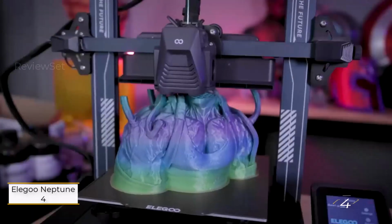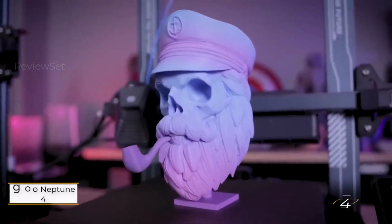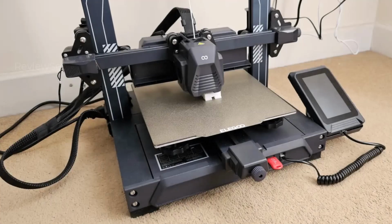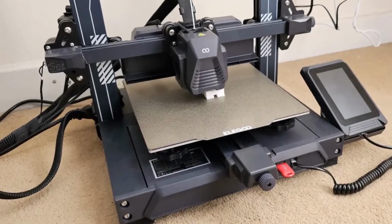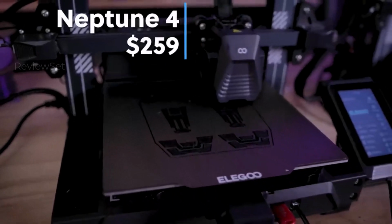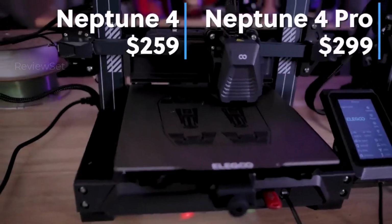Number 4. Elegoo Neptune 4. The Neptune 4 is an excellent entry-level 3D printer, offering ease of setup, auto bed leveling, and a color touchscreen at an affordable price. Despite lacking Wi-Fi connectivity, it competes favorably with Core XY printers in terms of speed, thanks to an upgraded print head with improved cooling over its predecessor, the Neptune 3.